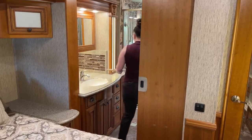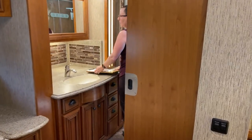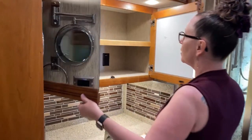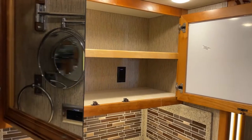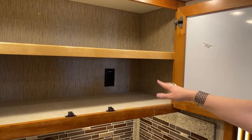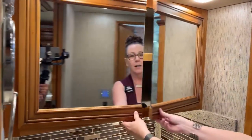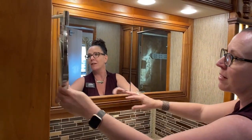Now, Jody, come on in. Let's take a look at storage space in here. One of the things I think is really nice is look at the size of this medicine cabinet. Now, the width is one thing, but look at the depth. So more than enough room to keep your hair dryer and your curling iron, your flat iron, all the stuff that you might want here. And you can keep it all in one place without having to stow it later.